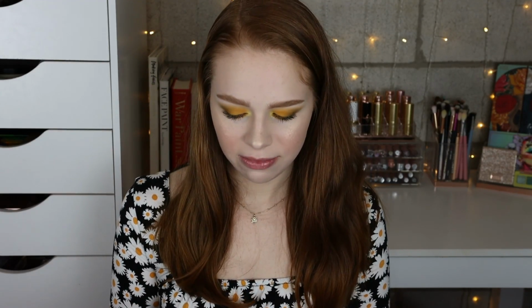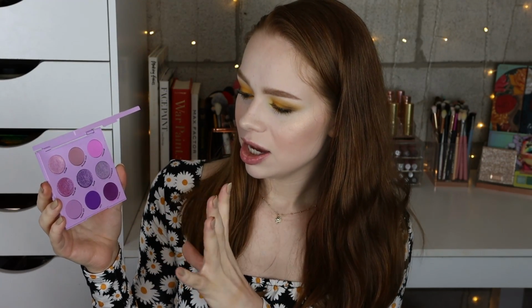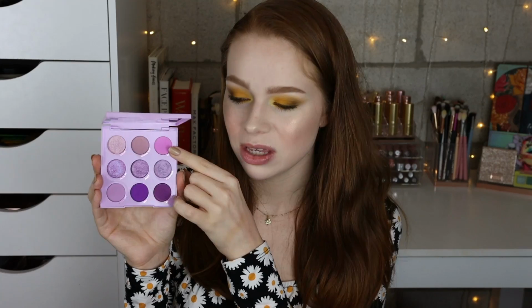Okay, so next coming in at number 3 is going to be the ColourPop Lilac You A Lot palette. I absolutely love this palette. It is so hard to open. Here's what it looks like. I feel like this is just one of those palettes that's really my aesthetic because I really like the tones of all the shades that are in here. There's some lighter pastels that show up really, really well. Like this one is beautiful.